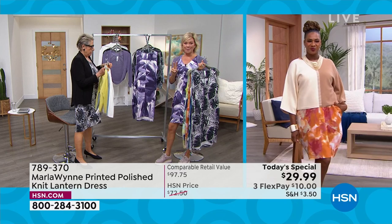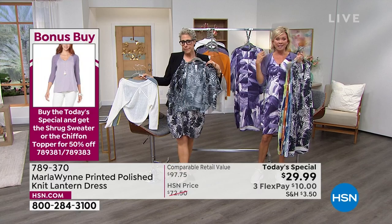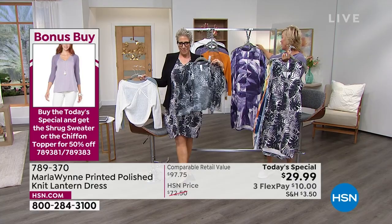This awesome little shrug sold out in record-breaking time when we first introduced it. It's half price if you get the Today Special. She's so good. And there's another bonus buy, and it's called the chiffon topper. And it looks like this. It's also half price when you get the Today Special.